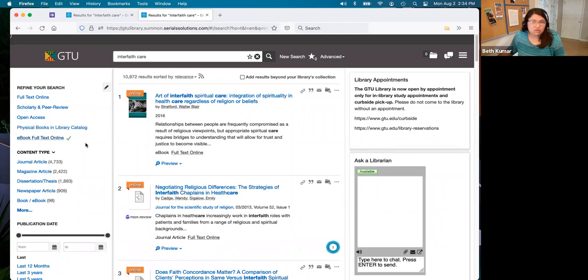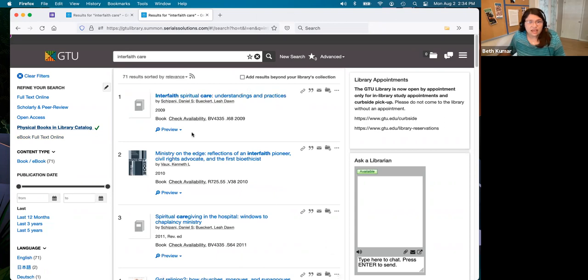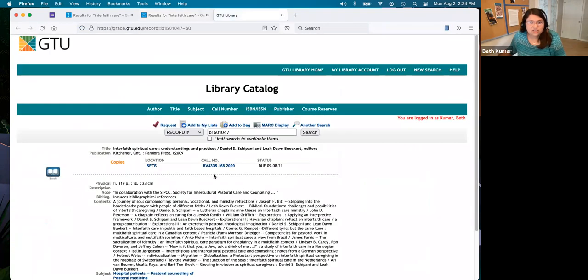Now, I may be nearby and I just want to come to the library and pick up some books. There is an option for physical books in the library catalog. So this will get rid of those ebooks. Some of these books we have in multiple formats, but this is going to show me all the ones that are available in the print format. And then I can check the availability to see where the book is. So is it available? Is it checked out? So this one is checked out. So if I wanted to, I could request it. And then when the book comes back, I would be next in line to get it.